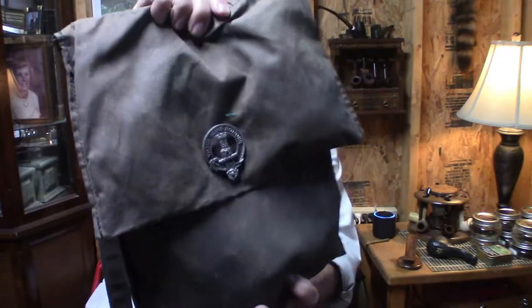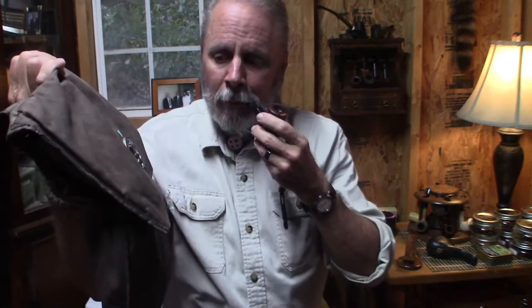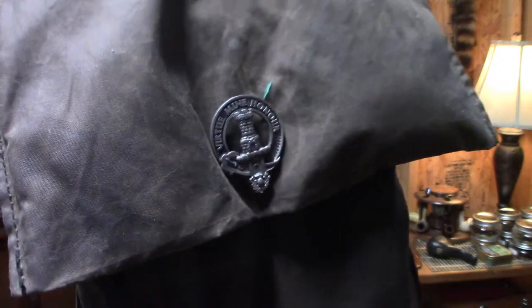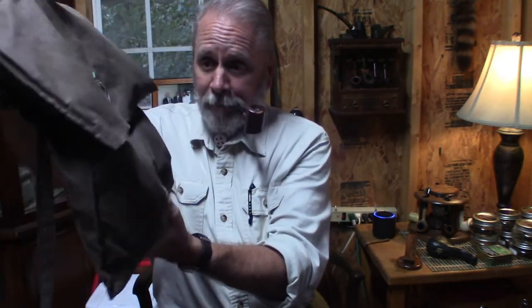And this is my haversack. You can see I've got my McLean crest on there, Virtue Thine Honor. That's not the coat of arms, that's the crest for the McLean clan. That's my mom's side of the family. This is an old haversack. I've had it for many, many years. It's been used, but not abused.